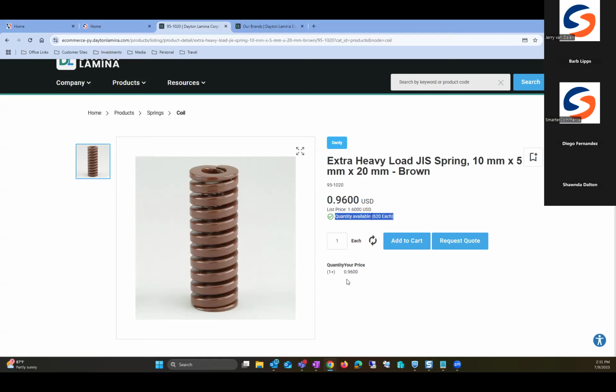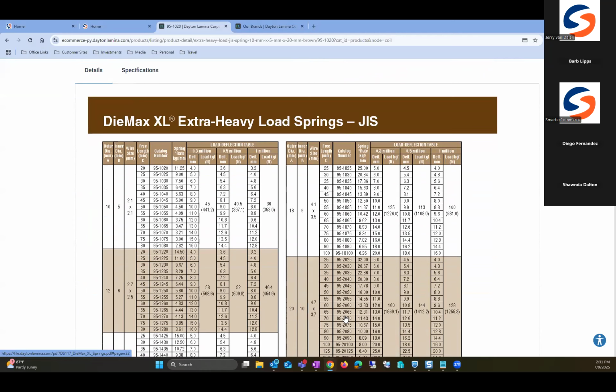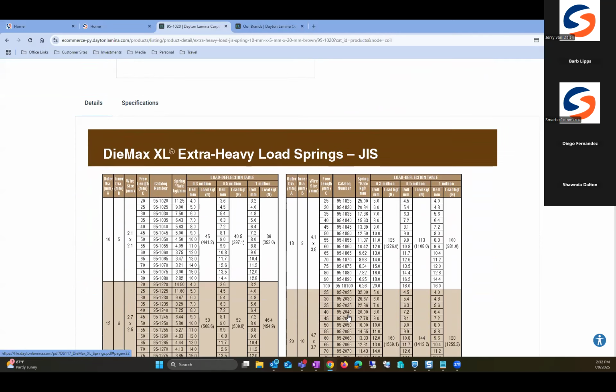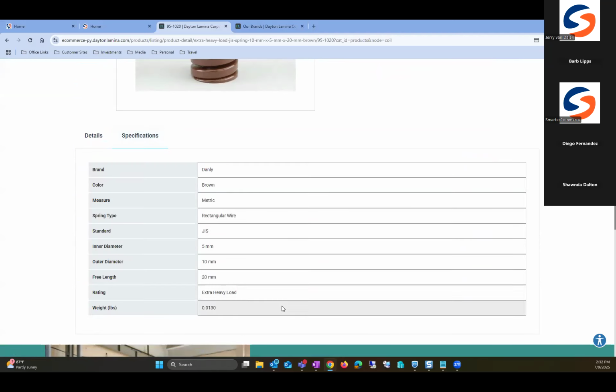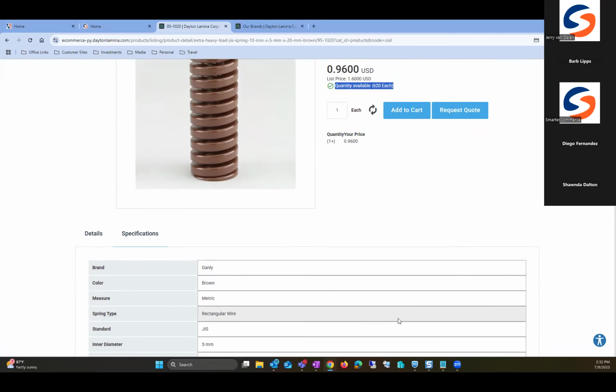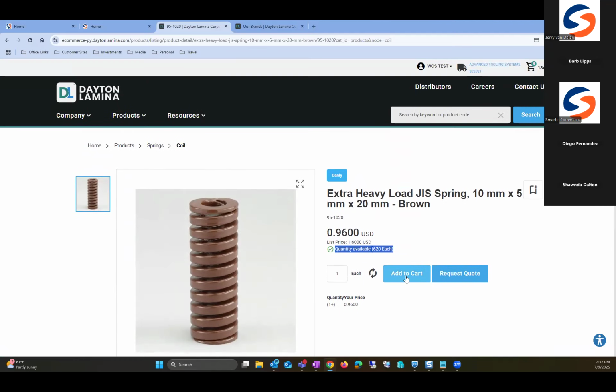When you buy in volume breaks, it'll then list out the different volume breaks here. And then as with all products, you want to enrich the content and give more information to the users so that they can make an educated decision as to whether the product that they're purchasing is the right product for them. So Dayton has added a series of enriched content and specification information and details about all of their various products, allowing customers to quickly and easily find what they need and then obviously add it to their shopping cart.